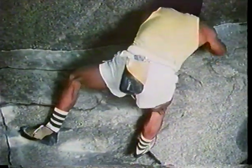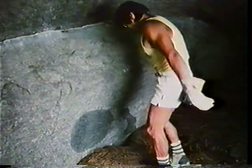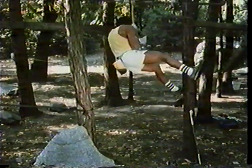Bouldering is a natural form of gymnastics. It requires much agility and strength. It's hard to imagine how much power it really takes because Herman makes it look pretty easy. However, Herman devotes much time to training.